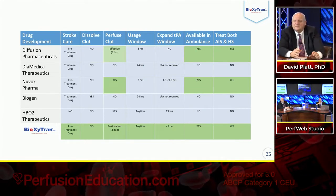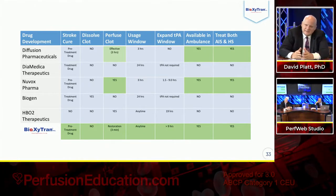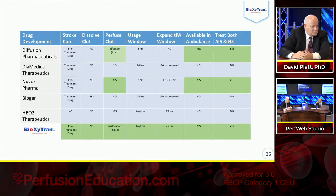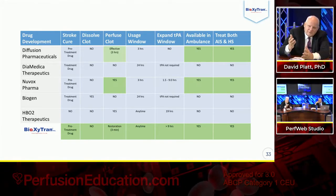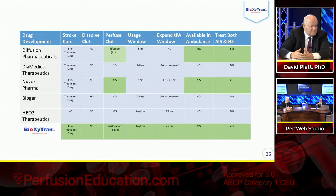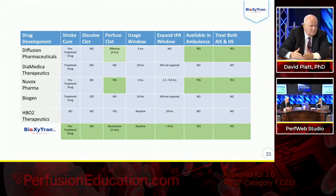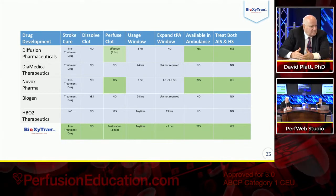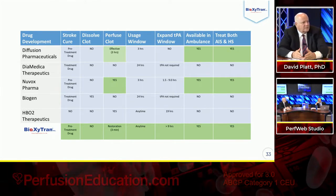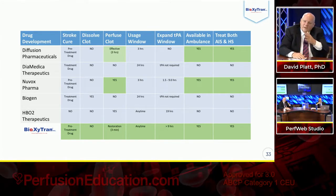I think that each one will have a place. It's not like they are inferior or superior. If one of the companies gets approved, they will have a place. I really think that all of them should have a place. In our case, our contribution, that molecule's contribution, like any other drug, is unknown. For example, aspirin: who knew 100 years ago that aspirin would be good for stroke or heart attack? So we don't know.